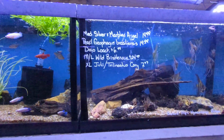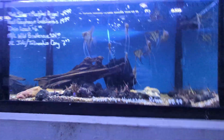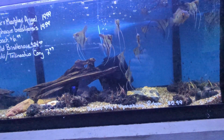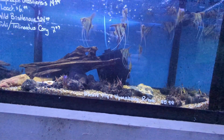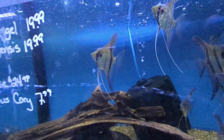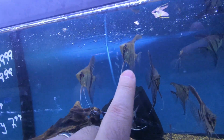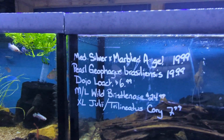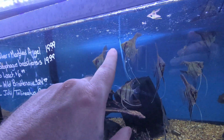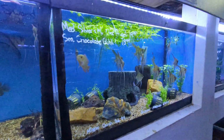Some more bettas in here. Here's some more angelfish. Wait a minute. These look like the Altum angels almost. They're marbled and, yeah, silver. Medium silver plus marbled. So this guy right here kind of looks like an Altum angelfish. Really, really beautiful in the color. Same thing with this one here. They are the medium silver and marbled. So if you're looking for something that looks very similar to an Altum angelfish, besides the nose being the difference, there you go. There's some other ones over here.